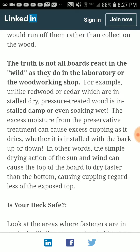For example, unlike redwood or cedar, which are installed dry, pressure-treated wood is installed damp or even soaking wet. The excess moisture from the preservative treatment can cause excess cupping as it dries, whether it is installed bark up or down. In other words, the simple drying action of the sun and wind can cause the top of the board to dry faster than the bottom, causing cupping regardless of the exposure of the top.